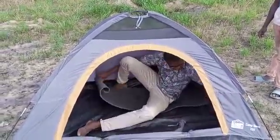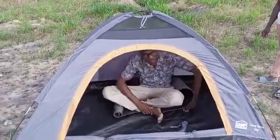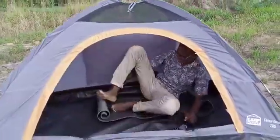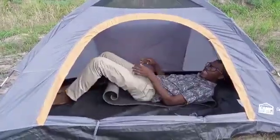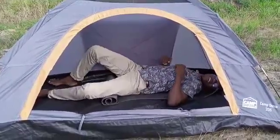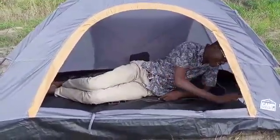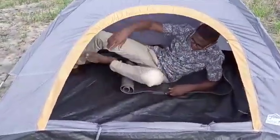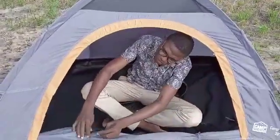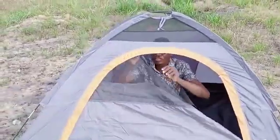So obviously, the tent is meant for 2 people or 2 occupants. So I can lie here this way, and my other partner could also lie beside me here. If it's in the evening, one of the things you could do is to fold up.